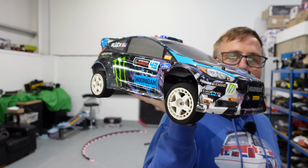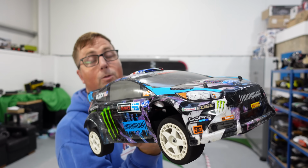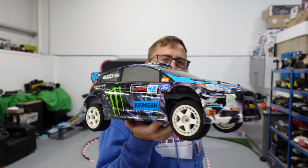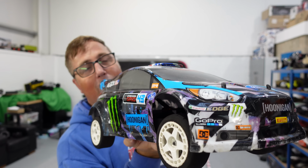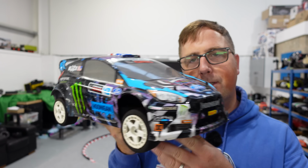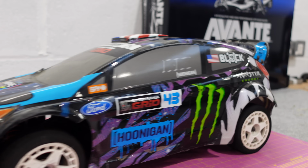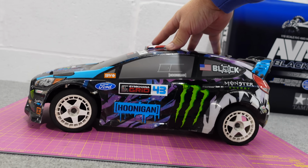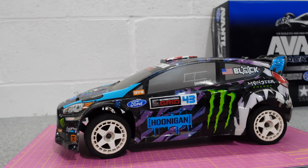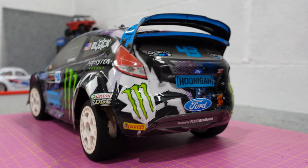The HPI WR8 Flux. This was my #1 street basher until I got my current #1 street basher. This thing is awesome. That's why it's number 2. It got knocked off the #1 spot last year when I purchased something else. One of the best features of this, other than that awesome Ken Block body, I've got a few spares under there. It's the suspension on it. When you're ripping this thing around, the suspension movement is awesome. It just moves like the real thing.